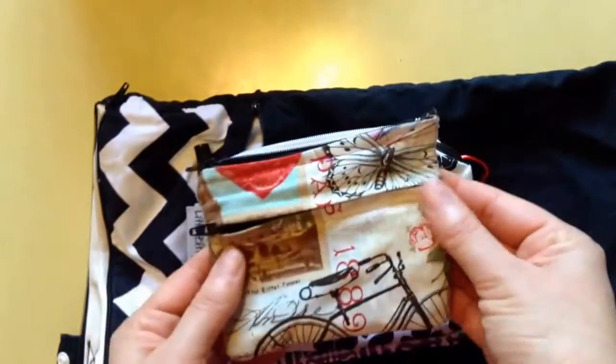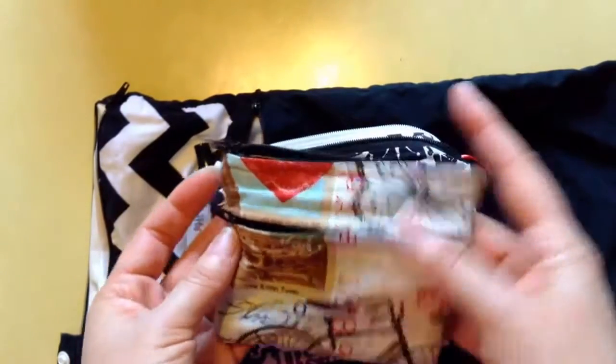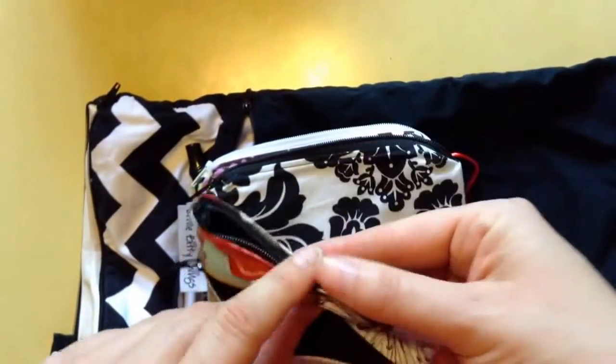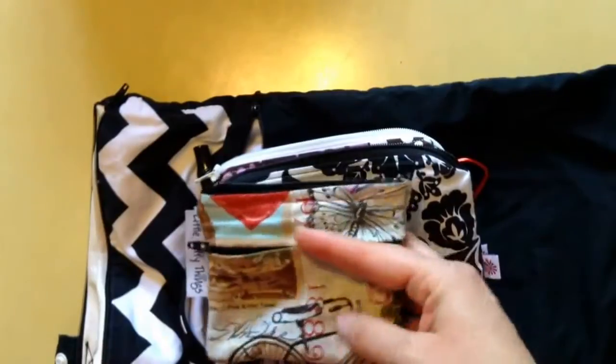Then bags, wet bags. This is a little tiny, like 4 inch. This is from Crafty Nooks, 3559, I think it is. It actually has two pockets here. So this one is unlined. That one is lined, as you can see. It's a little on the small side. I thought I wanted something smaller. Didn't need it. That's all right.